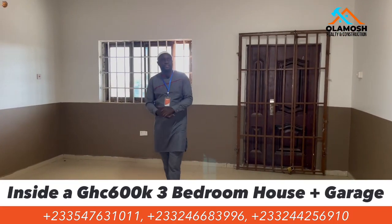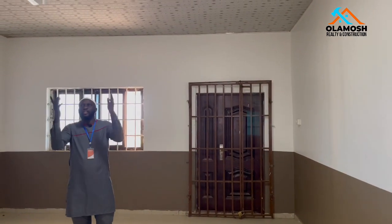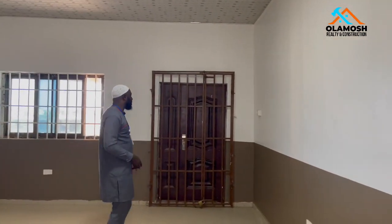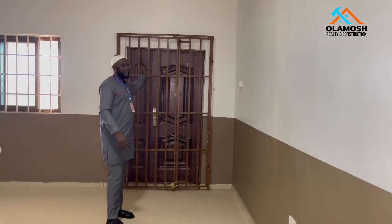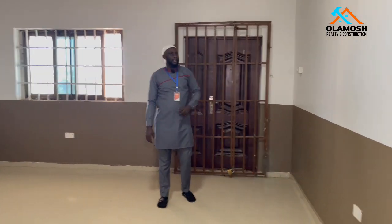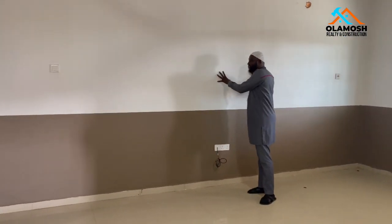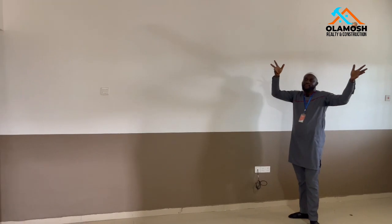Okay, this is the living room of this three bedroom house. As you can see, the top is made up of a T&G ceiling, and it's spacious enough. This is your door to the main building. You can pass this to the outside of the building. You have a socket here, so you have your TV connection over here. You can have your TV fixed over here, then you can have your light fixed over here. If you don't like the T&G, after buying this property, you can convert it to a POP ceiling just to make it look more ultra modern for yourself.